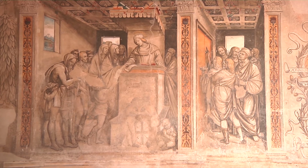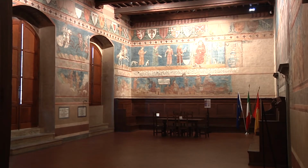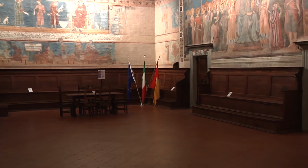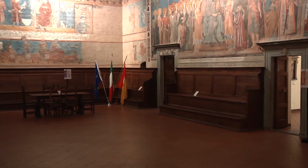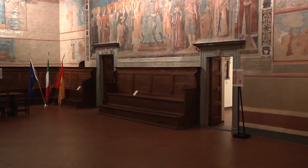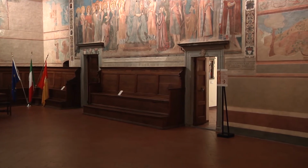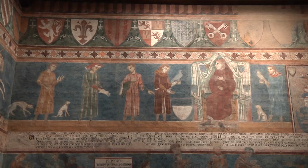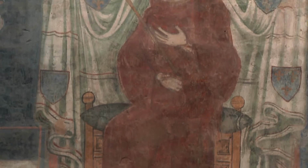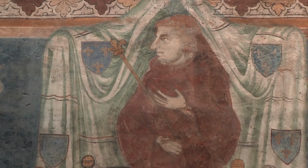Inside the Palazzo Comunale are important pictorial cycles, such as the one in the Sala di Dante with a knightly theme. The room is named Sala di Dante because it was where the poet Dante Alighieri, as Florence's ambassador, pleaded San Gimignano's governing body to join the Guelph League in Tuscany. On the wall in front of the entrance, Charles II of Naples, known as the Lame, is depicted enthroned and surrounded by people paying tribute to him with the gift of a falcon.